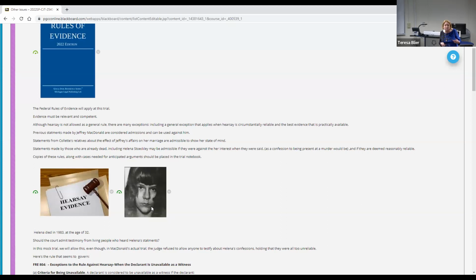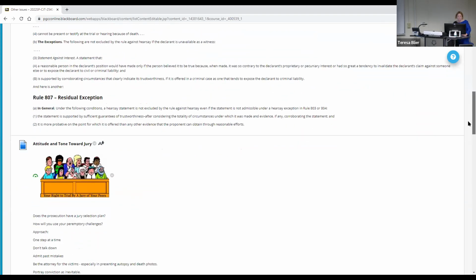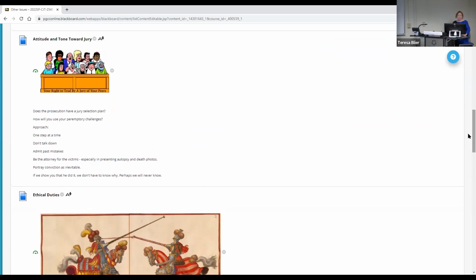And that also is going to feed into the extent to which they get led down a path that you don't choose. But stick with your case. That's what I would do, at least during that evidence portion. We're going to have some hearsay coming in, some dead people testifying in this class, which is unusual, but not impossible. John talked about the jury.